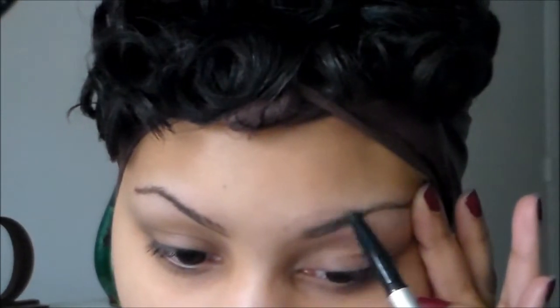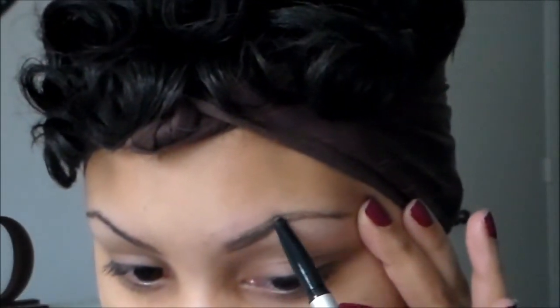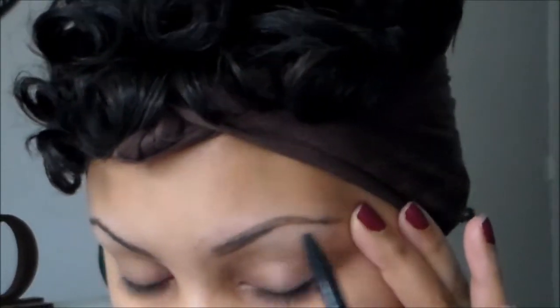What I do after that is I'm going to outline the top of my brow. Once again, I'm using light strokes to do this, and I'm not creating a new shape. I am just literally tracing the shape of my natural brow.